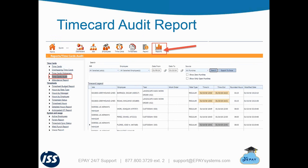The Timecard Audit report is very similar. It's also on the Timecard menu on the left-hand side of the screen under Reports. But this one goes one step further. It actually shows you the audit information behind that. One of the things you can do is, like I said, pick by source, export to Excel, and put in a specific date range. So you've got stuff to work with.